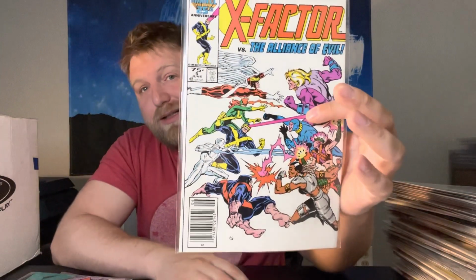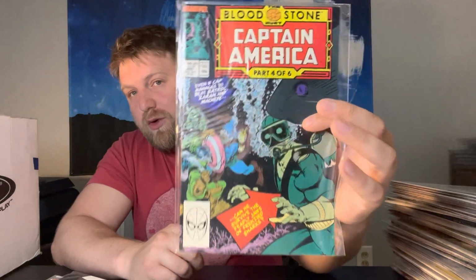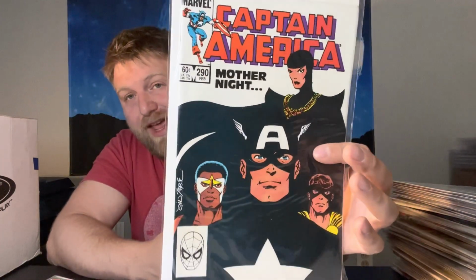So another one, X Factor number 5, first cameo appearance of Apocalypse for $1, newsstand copy. Should be another one of these in there too. And this is that second copy of Captain America 360, first Crossbones. First appearance of Big Mother, Captain America 290. Another $10, $15 book.